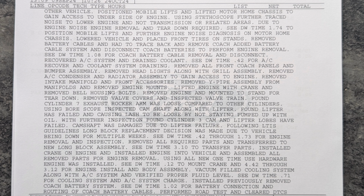This page says that they put the RV on mobile lifts. They used the stethoscope to make sure that the noise was coming from the lower engine and not the transmission or related areas. They decided that it was definitely the engine and that a full teardown would be required. They lowered the vehicle. They removed the coach battery cables. They drained and recovered the AC and coolant systems. They removed the front coach panels, bumpers, headlights, the grille, AC condenser, radiator, etc. to gain access to the engine. They removed the intake manifold and front accessories, the Y pipe from the manifolds, and removed the engine mounts. They lifted the engine out with the crane, removed the bell housing bolts, and mounted the engine to a stand for teardown. They removed the valve covers and inspected the valve train.